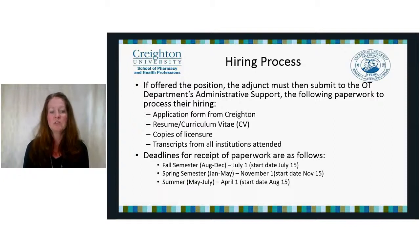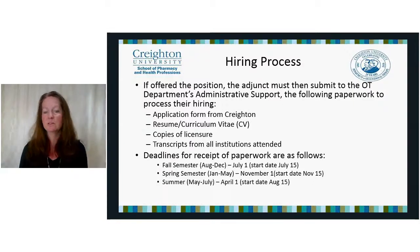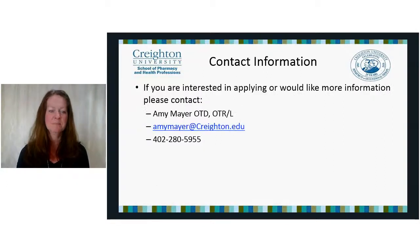Same thing with spring semester, which runs from January to May. We're going to ask you to get paperwork in by November 1st so that we can process all that, get you started in the system mid to late November so that you're ready in January when the spring semester starts. And then the same thing with summer, of course. So it might seem a little bit early, what we're looking for from you, an early commitment, but that really, in the world of academia, planning is everything.